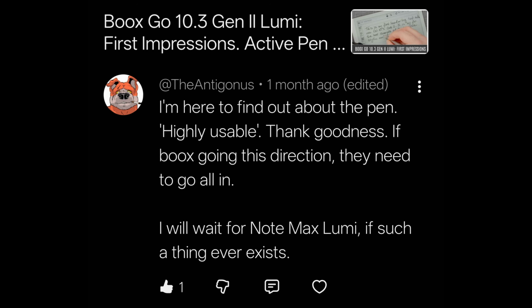I'm here to find out about the pen for the Go 10.3 Lumi. Highly usable, thank goodness. If Boox is going this direction, they need to go all in. I will wait for Note Max Lumi if such a thing ever exists.